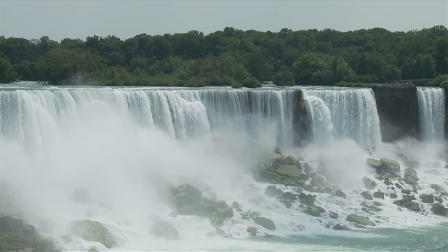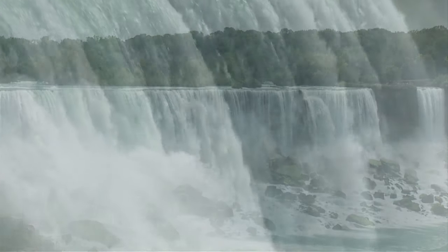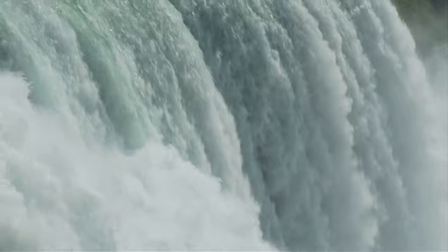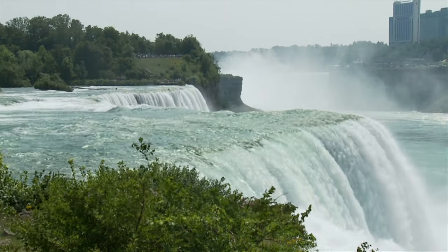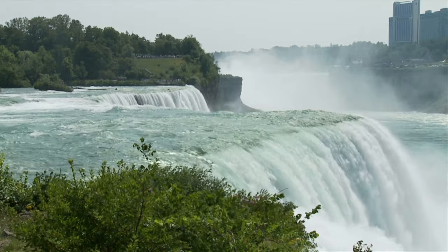The Niagara Falls are easily the most famous waterfalls in North America. In terms of water flowing over the edge, they rank number one in the world, with a whopping average of about 750,000 gallons per second, dropping 165 feet into the Niagara River below.